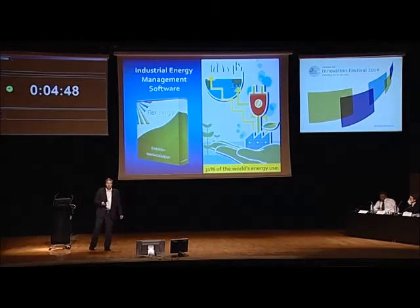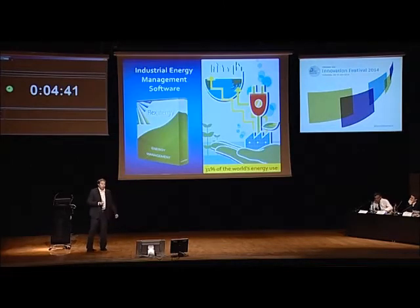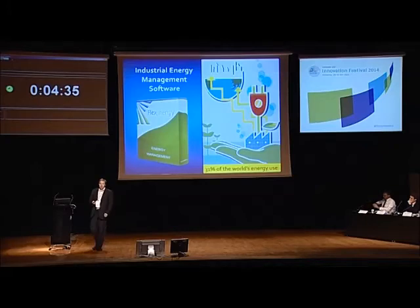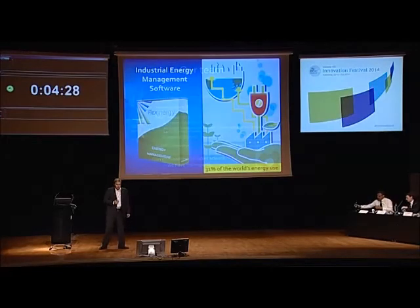So the energy represents 31% of the total world's use by the industrials, and these guys have major problems. The first one is the cost. It can represent up to 70% of their variable cost, and the second one is the environmental impact.